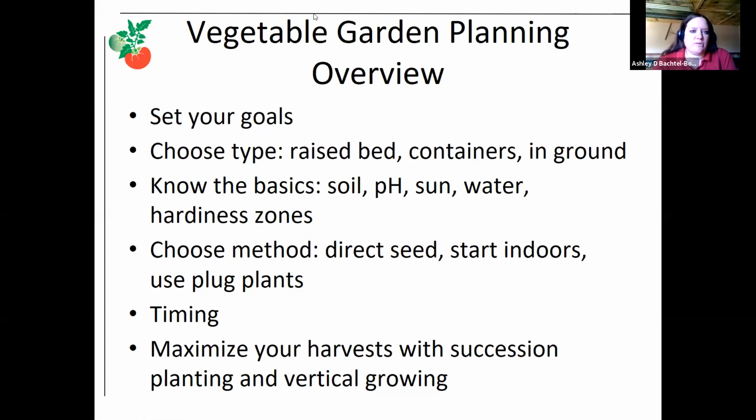We're going to talk about setting your own goals, how to choose where to grow your vegetables, whether in a raised bed, a container, or in the ground, and the advantages and disadvantages of each of those systems. Then we're going to talk about the basics: your soil, the pH, the sun, the water, and your hardiness zone. We're also going to talk about the best method for planting your seeds, whether you should start them inside early, buy transplants, or direct seed them.